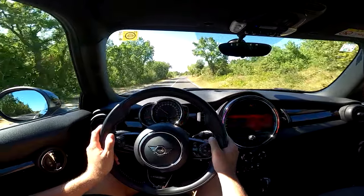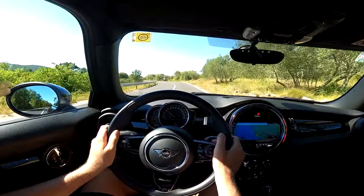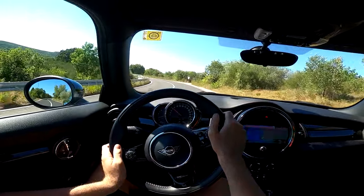And also there's a night point of view drive, but there will also be an additional night point of view drive with my new camera, so stay tuned for that.